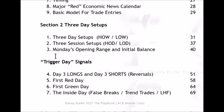The simple basic model are using trigger days. We have a Monday, Wednesday, Friday template. We have first red day, first green day signals. We have inside days. We're going to just go over the same repeating things.